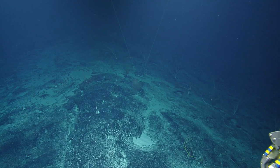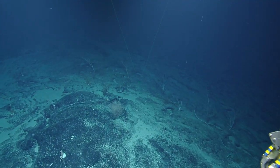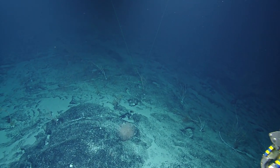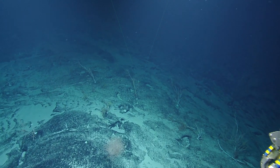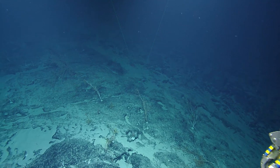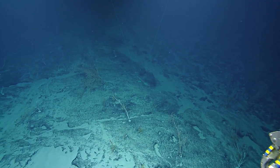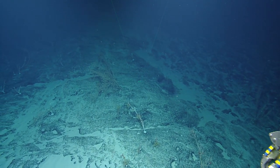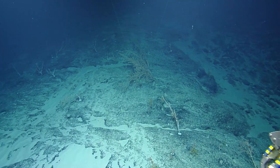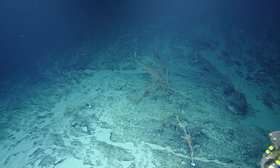Bridge, Nav. We can start moving again. 30 meters, 085 at 0.3 knots, please.